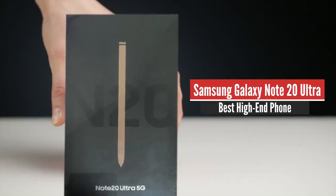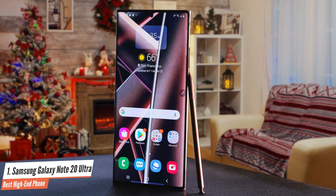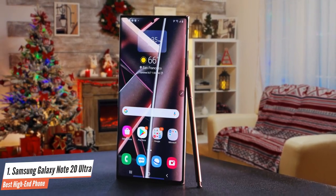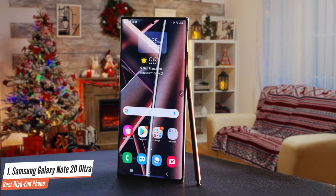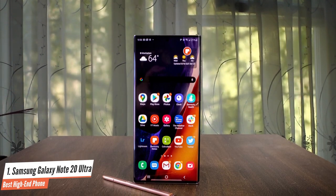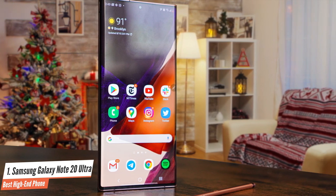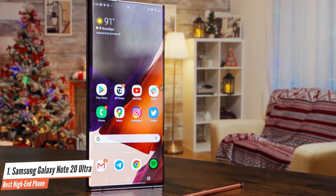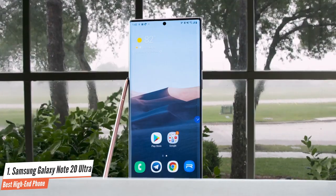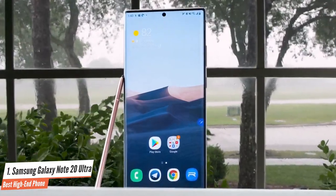Number 1. Samsung Galaxy Note 20 Ultra. Best high-end phone. Samsung has made its most elegant-looking phone yet with the Galaxy Note 20 Ultra. The squared-off edges combined with a sophisticated mystic bronze colour give this handset a corner office vibe. Measuring 6.49 by 3.03 by 0.32 inches, or 164.8 by 77.2 by 8.1 millimeters, and weighing 7.3 ounces or 208 grams, the Galaxy Note 20 Ultra is not as big as the Galaxy S20 Ultra, but it's still a handful compared to the Galaxy Note 10 Plus, which had a smaller 6.8-inch screen.